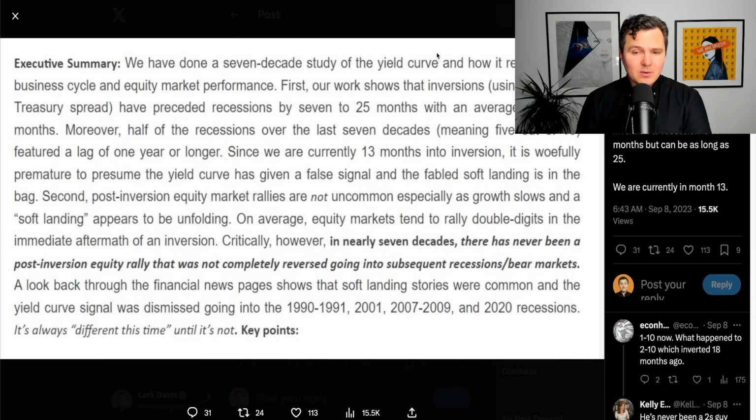Second, positive post-inversion equity market rallies are not uncommon, especially as growth slows and a soft landing appears to be unfolding. On average, equity markets tend to rally double digits in the immediate aftermath of an inversion. Critically, however, in nearly 7 decades, there has never been a post-inversion equity rally that was not completely reversed going into a subsequent recession and bear market. When, of course, we did not avoid that, as has happened sometimes, as we mentioned before.